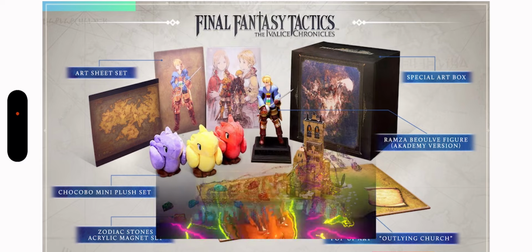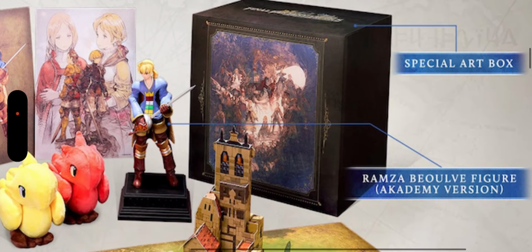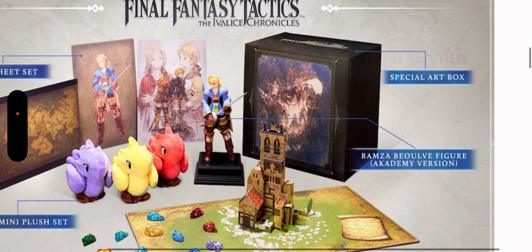But over here, people, we can see Final Fantasy, the Ivalice Chronicles, man. Woo! This looks absolutely gorgeous. We can see over here a special art box that looks so nice. Have a look at the artistry of that art box. I don't even know these characters, people, and honestly, I don't even care. I'm a collector. If something looks good, I'm gonna get this. You can see all the details of this box, and most importantly, the background, love.